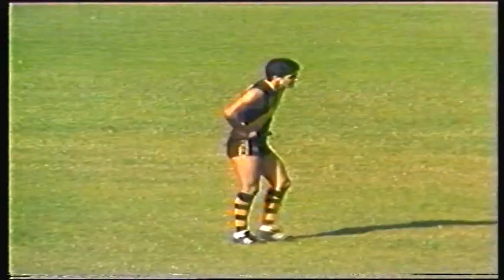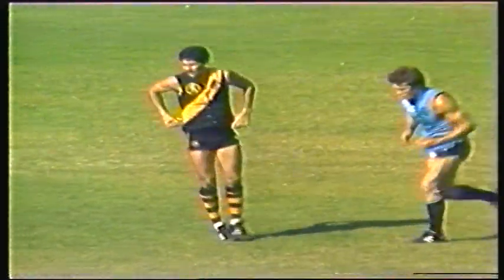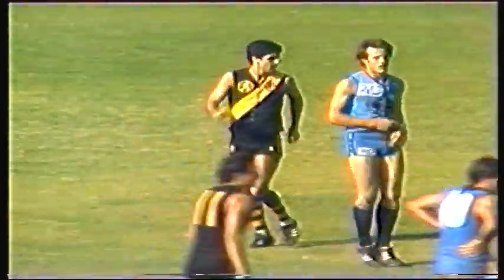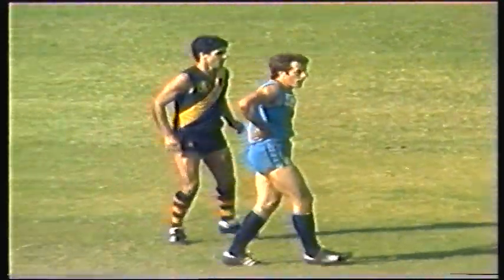Plenty of time. Nice looking drop punt. He'll get the distance. Has he got the accuracy? He hasn't. Minor score, Glenelg 6 goals 9, Sturt 6 goals 5. Gee, you'd have to feel a bit unlucky having kicked that magnificent kick over the left-hand post, and I don't think it even deviated an inch in flight. He kicked it so well.